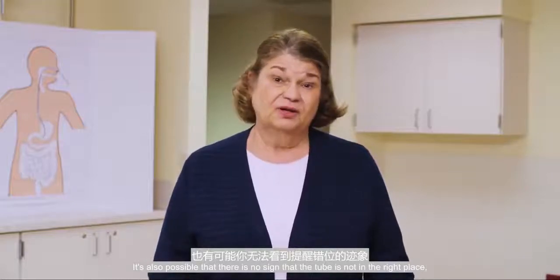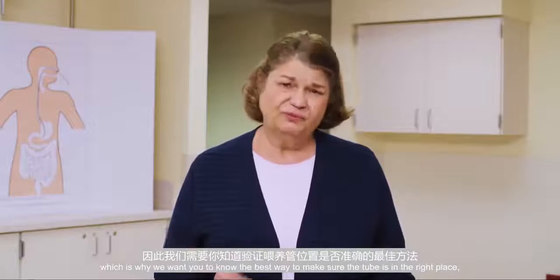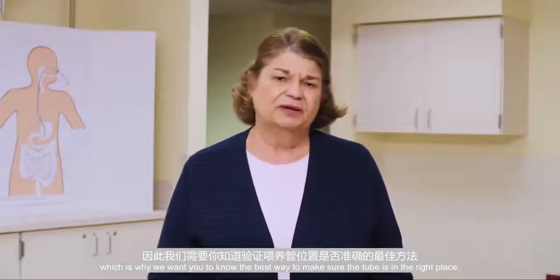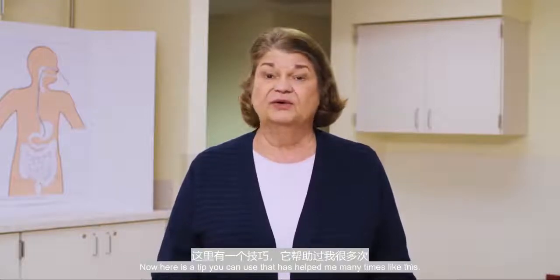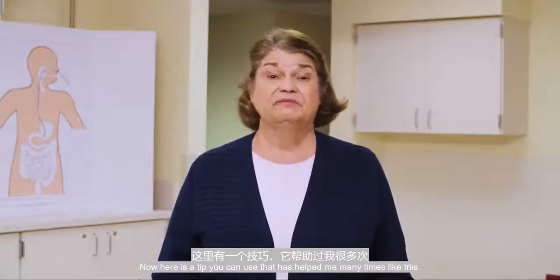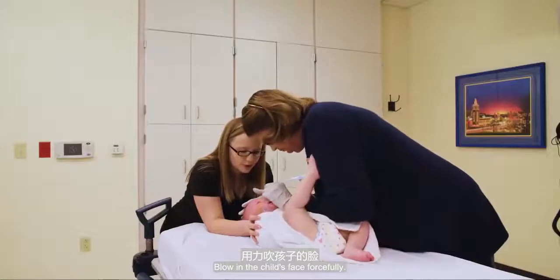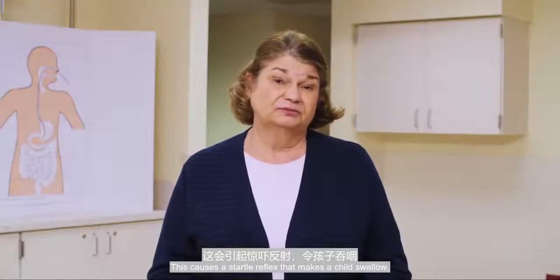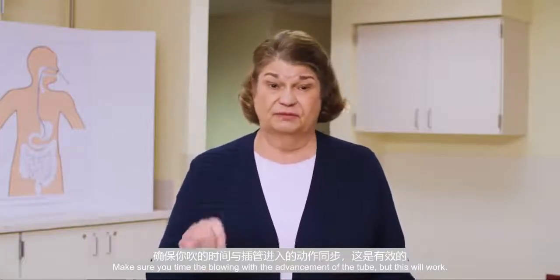It's also possible that there is no sign that the tube is not in the right place, which is why we want you to know the best way to make sure the tube is in the right place. Now, here is a tip you can use that has helped me many times like this. Blow in the child's face forcefully. This causes a startle reflex that makes the child swallow. Make sure you time the blowing with the advancement of the tube, but this will work.